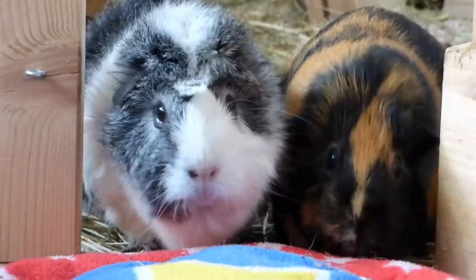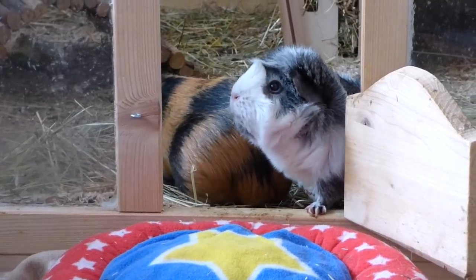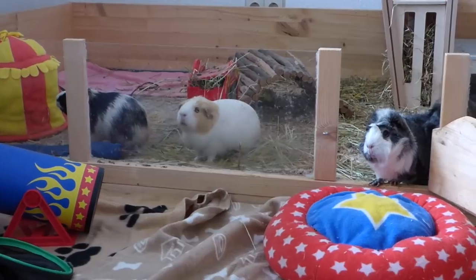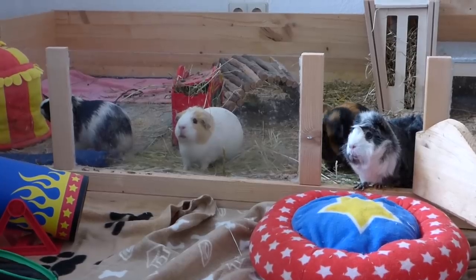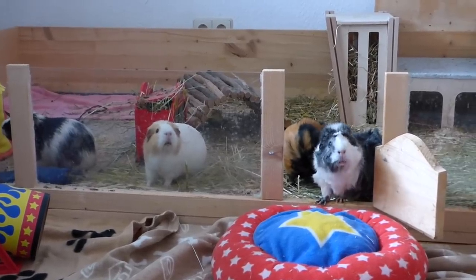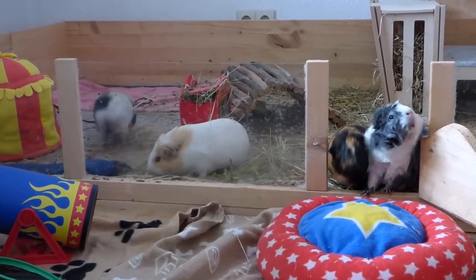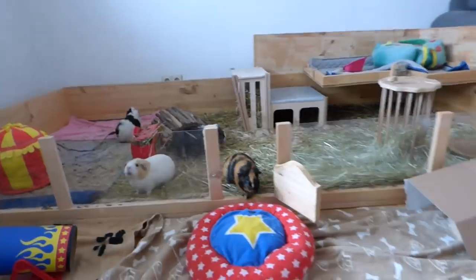You two are so cute. And blocking Sylvester's way. I mean, obviously it's time for food. All right, I'm gonna give the piggies some food. I have something in the fridge for them.